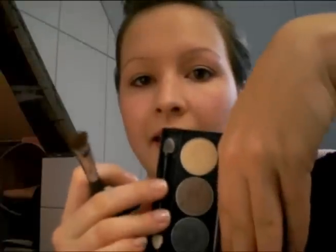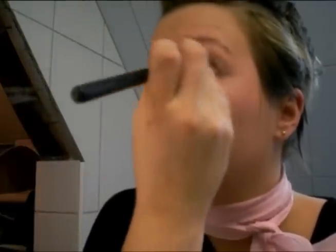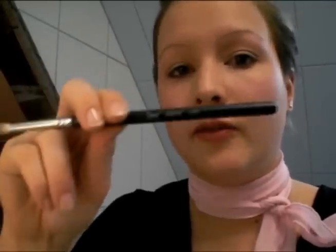First, I applied a skin tone eyeshadow all over the lid with the SS239 brush from Sigma. Then, I take the SS219 and put a brown into the crease, but only a little bit.